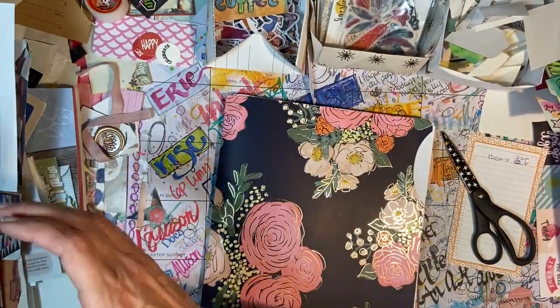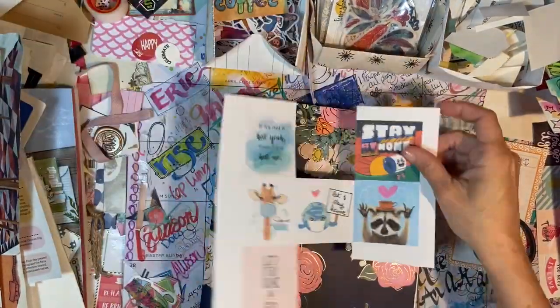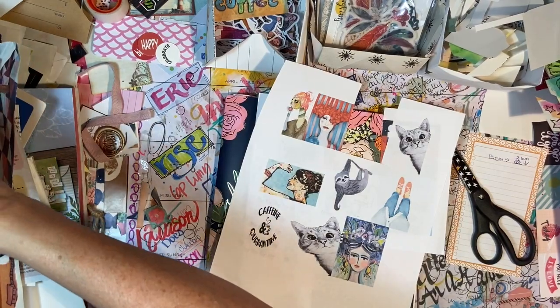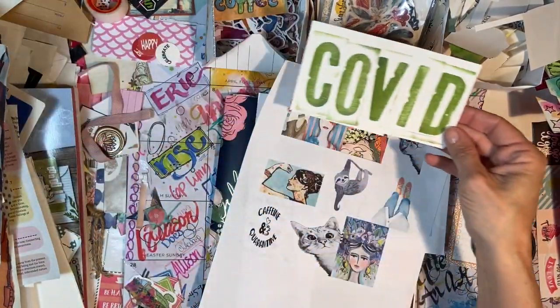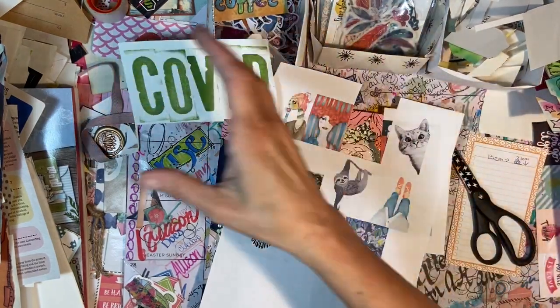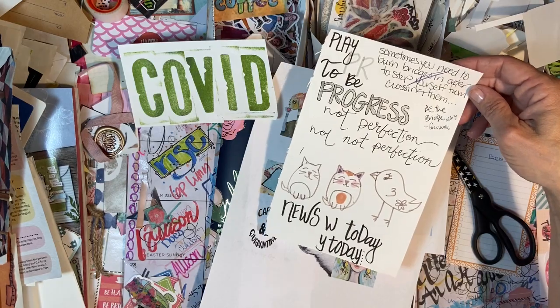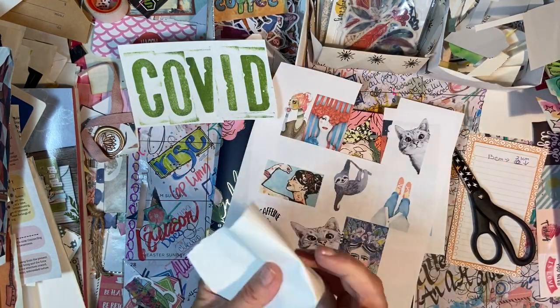So, gosh, Allison, while we have it out, what do you say? Why don't we just go through printables. Maybe I should have done this. Maybe I should have made piles. What do you do with this? I don't know. I don't think I need any of that.